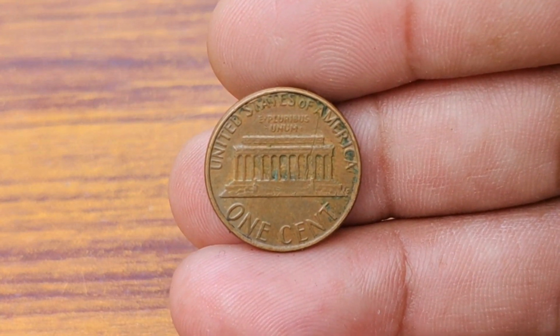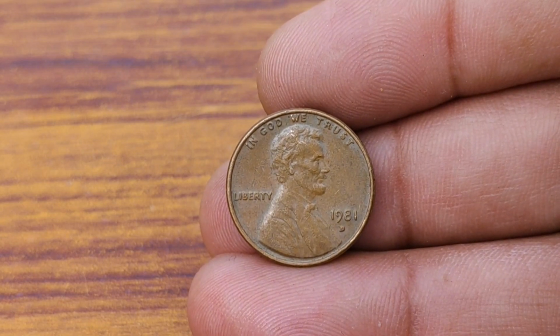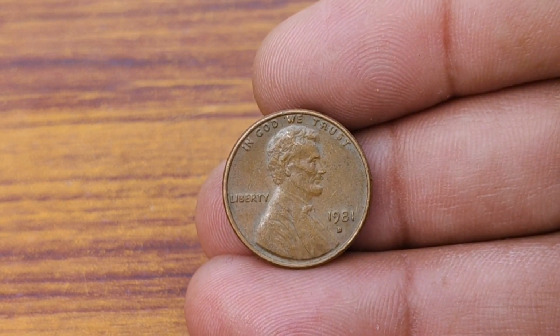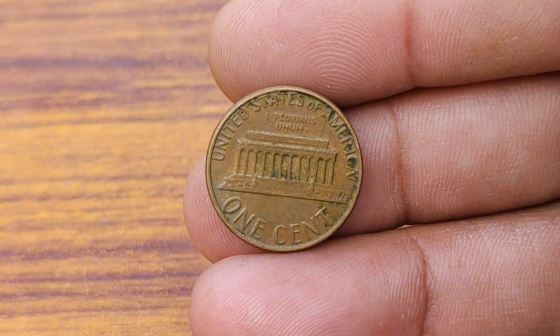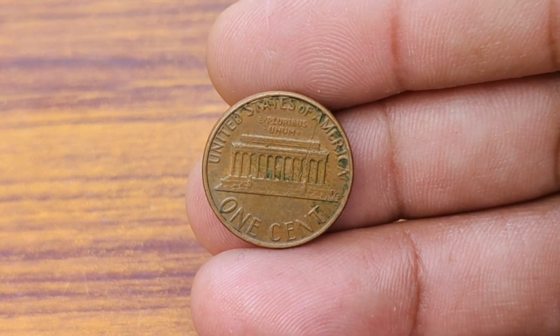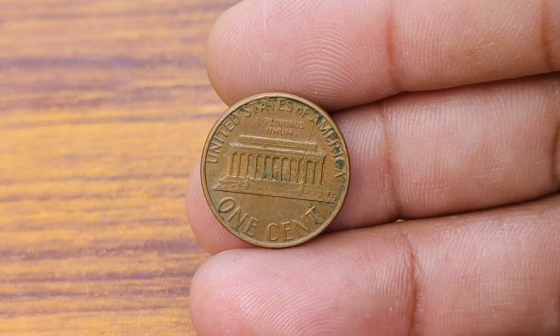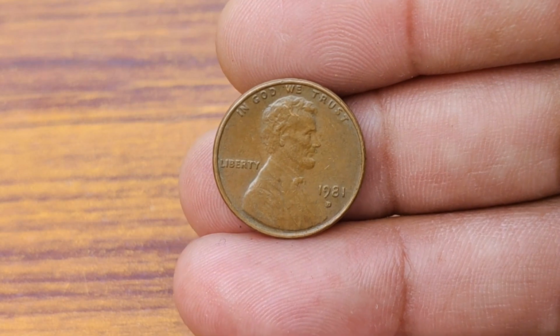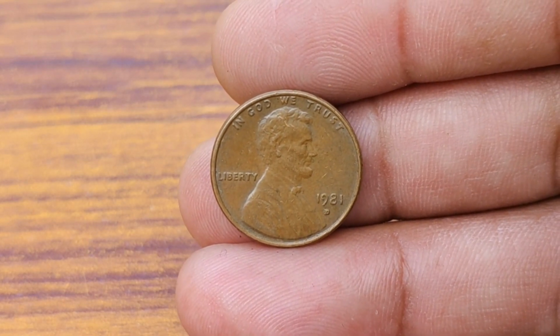If you're looking to sell your 1981 D penny, here are some tips. A professional grading service can authenticate and certify your coin, boosting its value. Clear, well-lit images are crucial if you're listing your coin online. Try auction sites or consult local coin dealers for appraisals. Remember, demand fluctuates, so patience is key when selling coins.